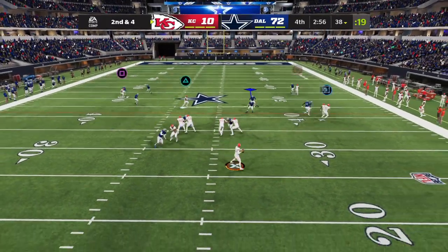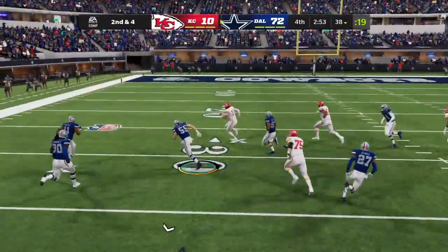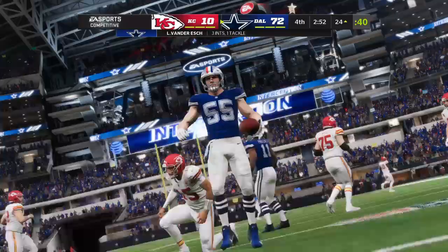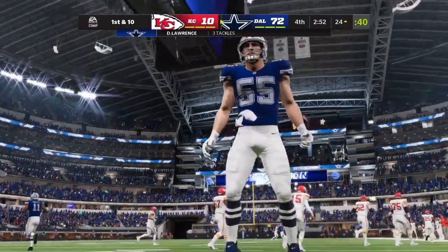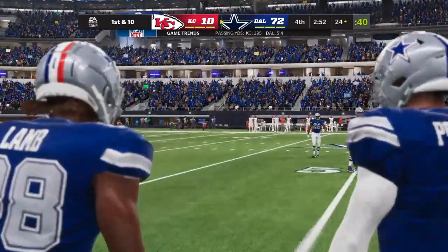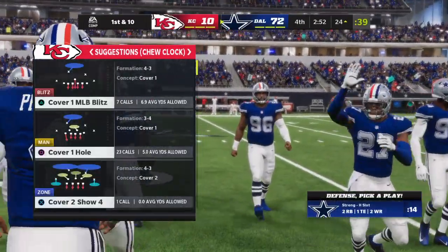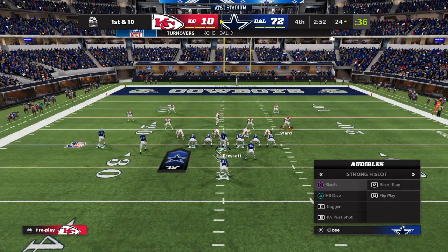Looking to throw again on second down. Mahomes. And now here is another interception. Picked up by Leighton Vander Esch. And he'll return it to the 24-yard line. Well, this is one heck of an individual performance we're witnessing. That is now his third interception. And keep in mind, folks, this isn't a safety or a cornerback. This is a linebacker. Does this feel to you like he's having a flashback?